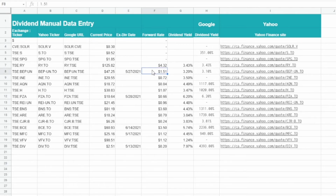Because again, the comments I've been receiving about the spreadsheet have been really encouraging. As much as I'm using this as a spreadsheet for me personally, I'm actually more excited about making this for you.